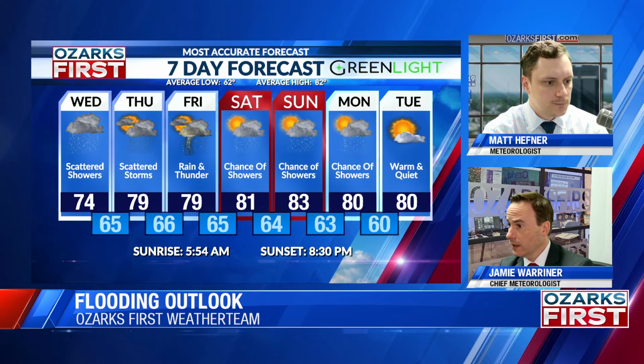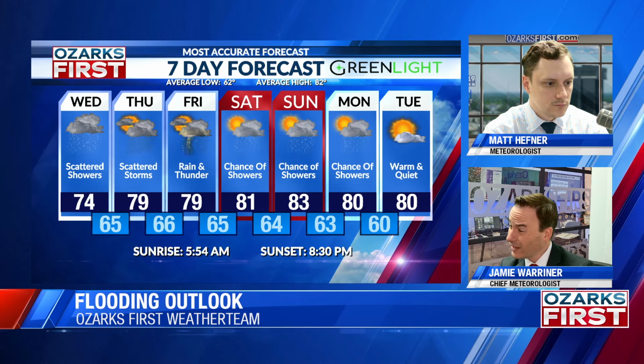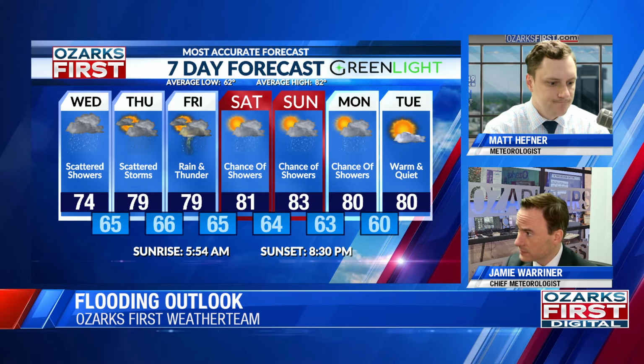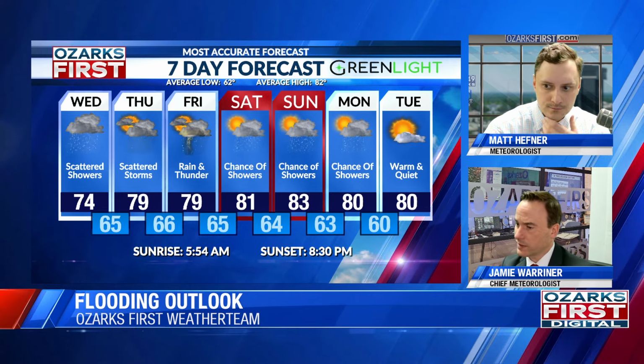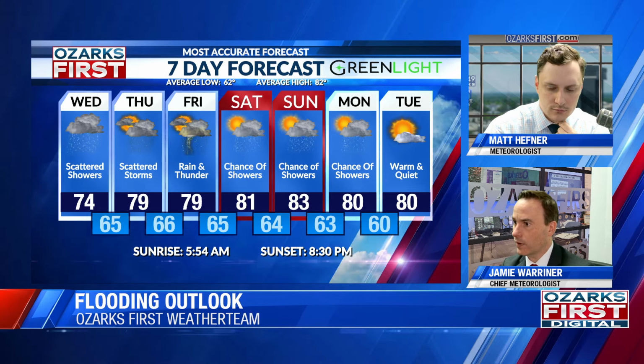And hitting on this stormy pattern, Wednesday and Thursday, the activity is going to tend to be scattered. I think the severe weather risk is going to be limited. It's not zero, but it's limited. I think it's going to be pulsy type thunderstorms that may try to pulse up in intensity in the afternoon or early evening that we might see an isolated severe storm from.